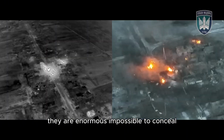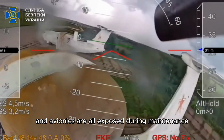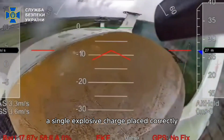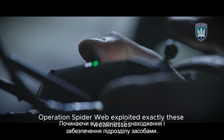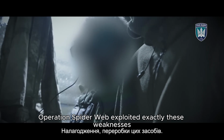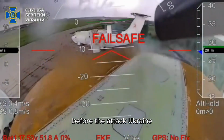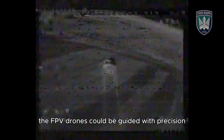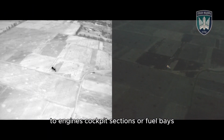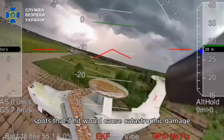They are enormous, impossible to conceal, and they require hours of pre-flight preparation. Engines, fuel systems, and avionics are all exposed during maintenance. A single explosive charge placed correctly can take one out of service for months, if not permanently. Operation Spiderweb exploited exactly these weaknesses. By placing drones within striking distance before the attack, Ukraine eliminated the need to penetrate layered air defenses from the border. Once airborne, the FPV drones could be guided with precision to engines, cockpit sections, or fuel bays, spots that, if hit, would cause catastrophic damage.